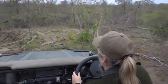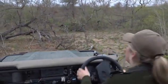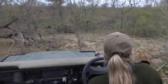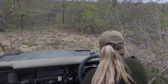Right, I'm going to need to navigate through some very thick terrain here. While I attempt to do so, let me just head over to Brent and see how his search of the male lions is going. Ooh, got bitten by a tree.